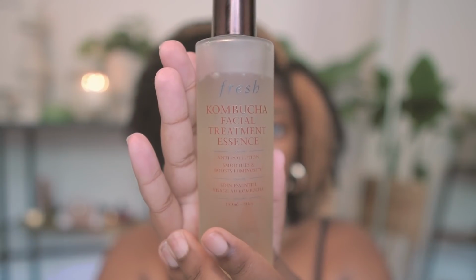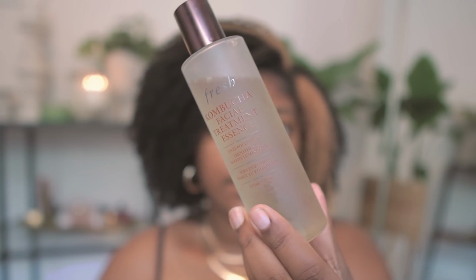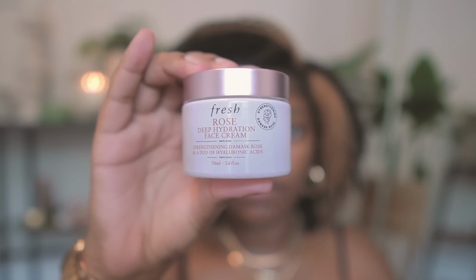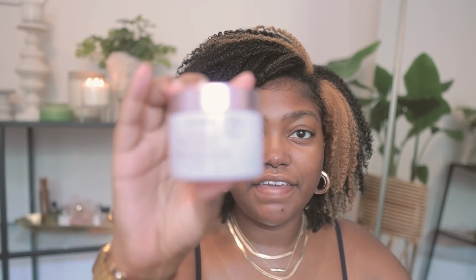Just to show you guys how I prep my skin, I wash my face with a fresh cleanser. I don't have it with me, it's in the shower and I forgot to bring it, but it smells so good. It's very spa-like. And then I use the Kombucha Facial Treatment Essence and the Rose Deep Hydration Facial Toner. And then I finish it off with the Rose Deep Hydration Face Cream.